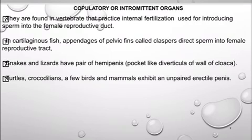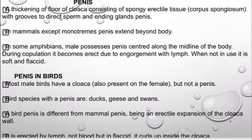What about the snakes and lizards? Snakes and lizards have a pair of hemipenes. The hemipenis is a pocket-like diverticulum of the wall of the cloaca. The turtles, crocodilians, and a few birds and mammals have an unpaired erectile penis. The penis, I really need to talk about the penis.